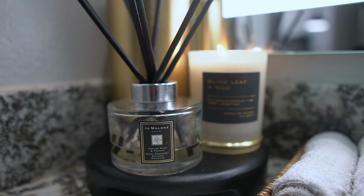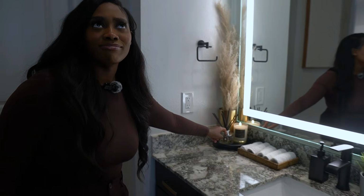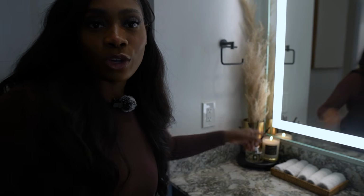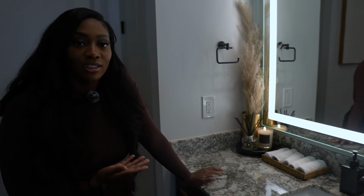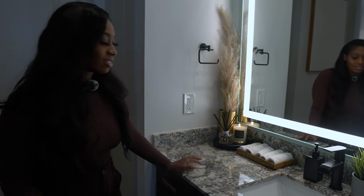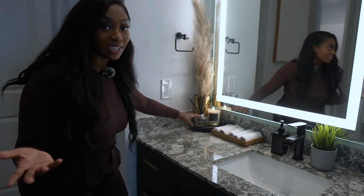I have a Jo Malone reed diffuser. This was a gift. Actually, no, this wasn't a gift. I basically gifted myself. I was in Greece. I actually went on a trip for work, and I actually bought it at the Jo Malone store in Athens. So it's really special to me because that was my first trip of me going outside the country.